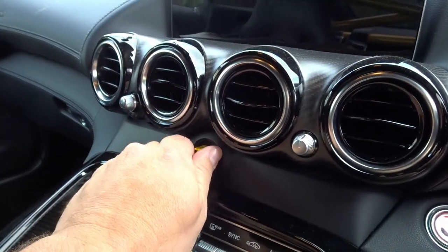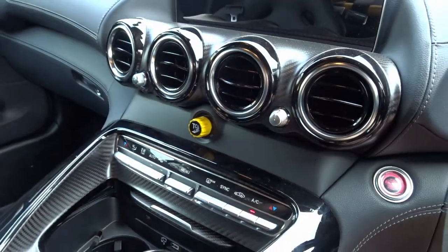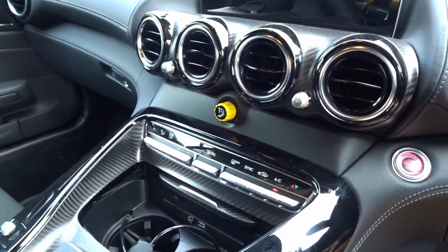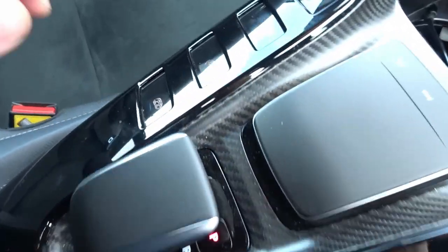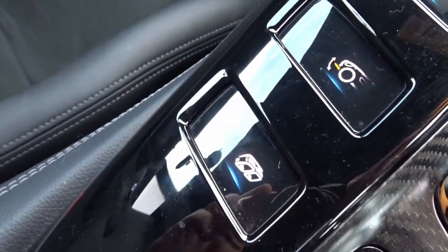It's got a variable traction control thing, which makes a bit of a horrible sort of clicky noise. However, nine times out of ten you probably won't touch that anyway. I do like these buttons. They're all little TV screens, which is really cool.